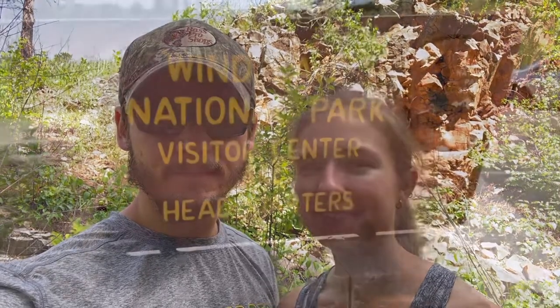The park was established in 1935 and protects both the cave system below and the prairie habitat up above. The tour we'll be doing today is the Garden of Eden tour. It's about an hour long and it sees some of the main sites in the cave.